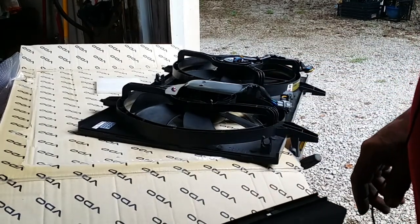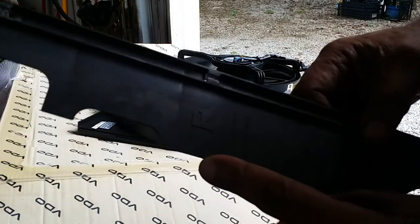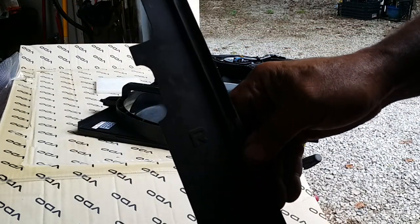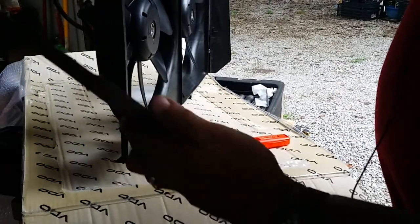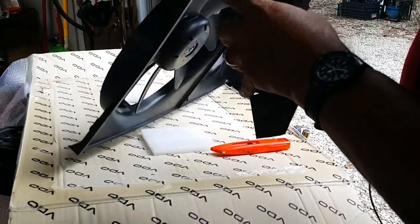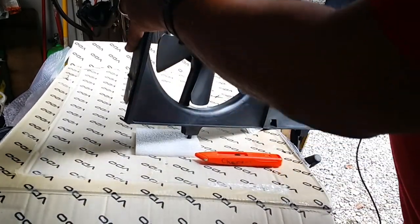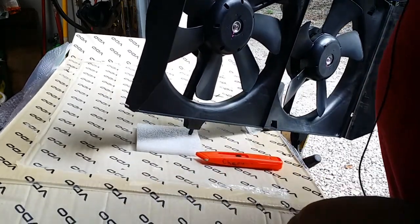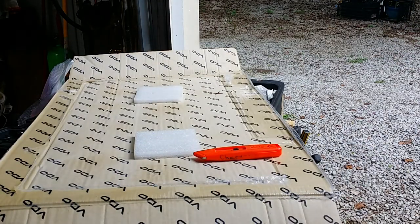Exact replica. The only thing that has to be done, side panels right here have to be removed. I don't know if you can see it, but they are, nope, you can't. But they're marked left side and right side. They simply slide onto these notches in the radiator right here. So be aware of that. Otherwise, you'll be in for some pain. Once you break the tabs, that is.